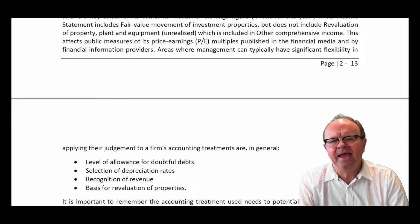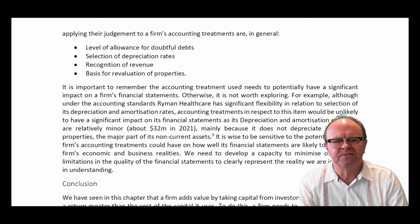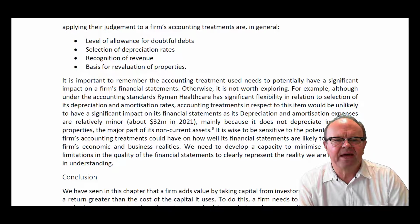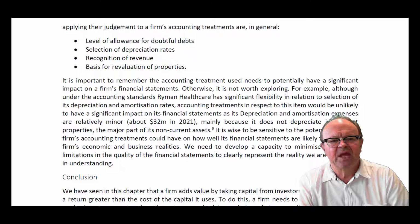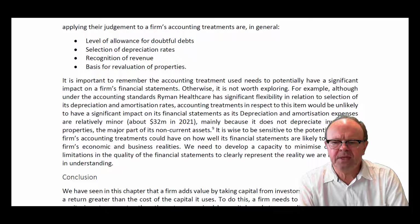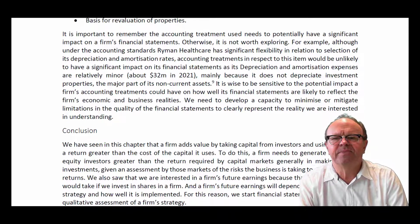Areas where management can typically have significant flexibility in applying their judgment to a firm's accounting treatments are, in general, level of allowance for doubtful debts, selection of depreciation rates, recognition of revenue, basis for revaluation of properties. It is important to remember the accounting treatment used needs to potentially have a significant impact on a firm's financial statements. Otherwise, it is not worth exploring.